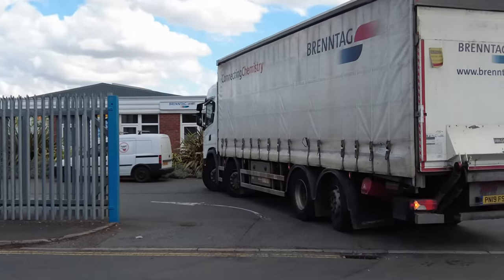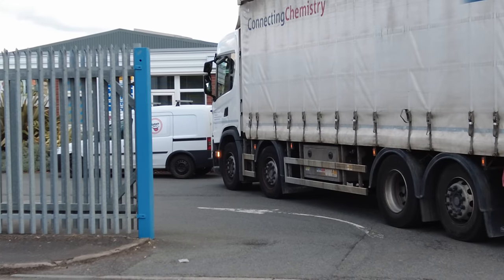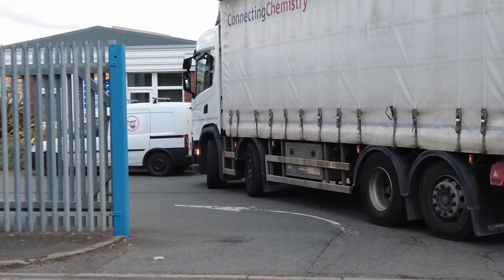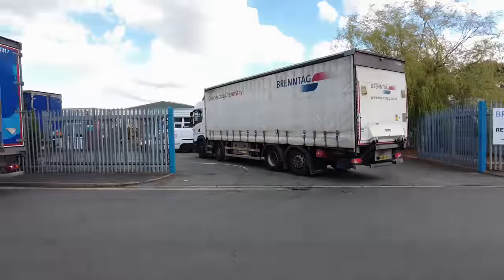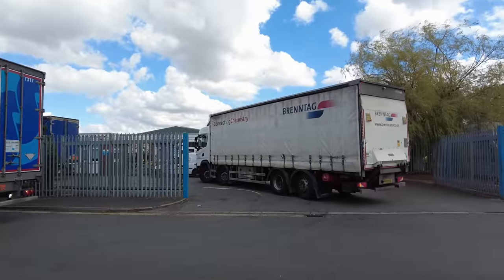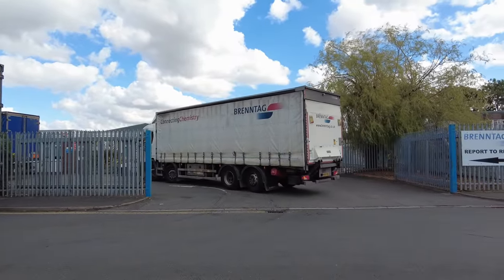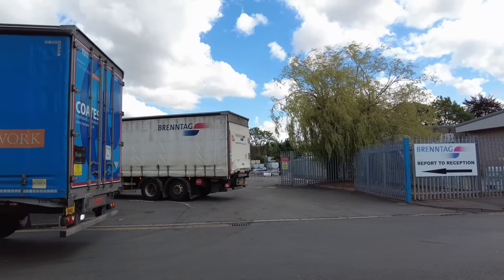This one's got rear wheel steering. It's got two wheels at the front that are steering as well. So as they're steering that way, this one's steering that way. In the meantime, this guy's still coming back. So yeah, lots of vehicle movement happening at the gate. It's time really for the drone to go up to see what's happening from above.